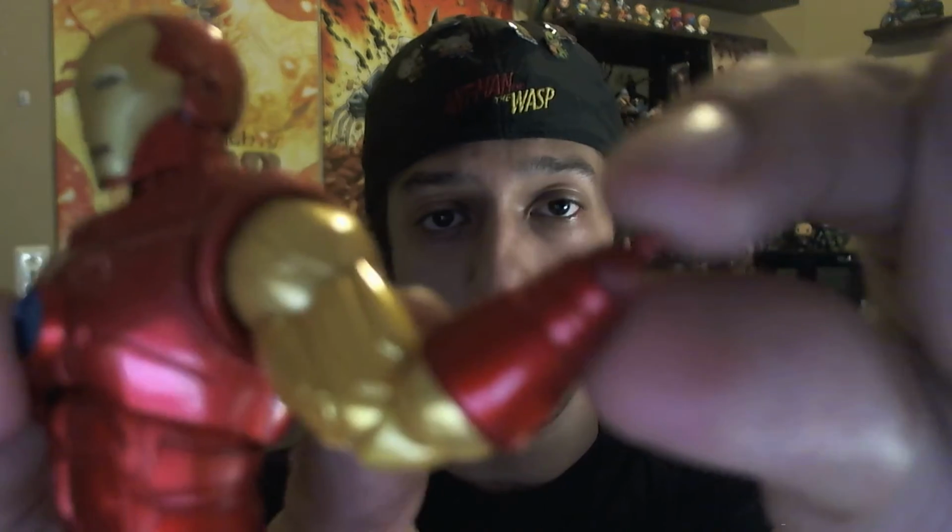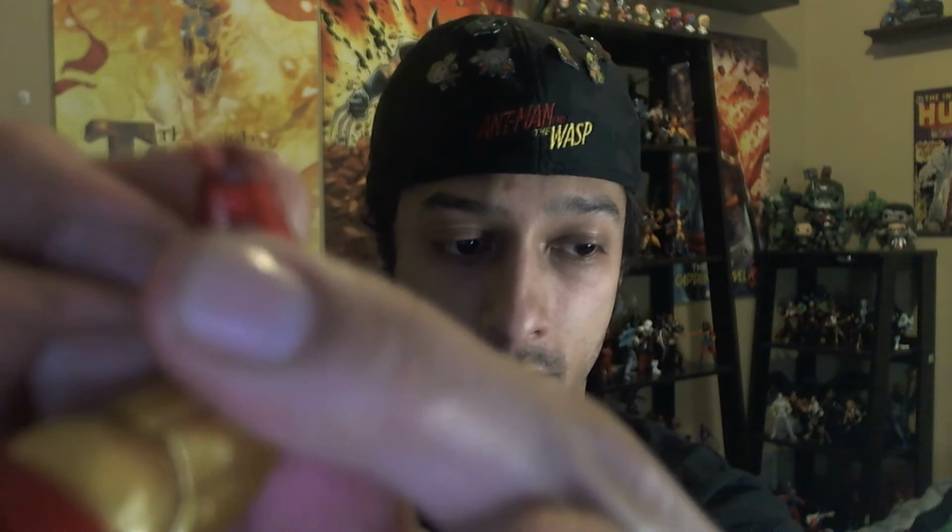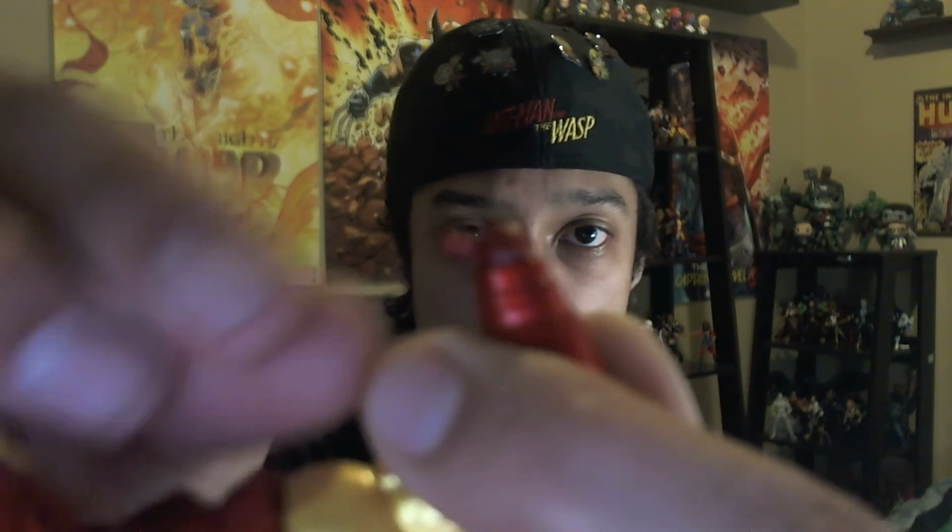Let's see if we can get a good look at that. Anyway, so there's that, and then this moves. This is on a hinge, so you can move this ball and socket back and forth that way, like that. So that's pretty cool. All right, guys, and the hand has a little hole where you'll just plug that little peg in there, and you're able to rotate the hand as necessary. So that's neat.